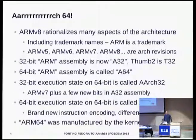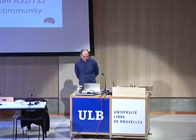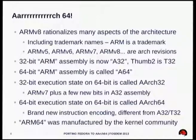So AArch64. Can't really do a pirate voice, so we'll just go with that. In addition to some of the technical stuff that I'll talk about as far as rationalization of the architecture, one thing ARM also did with ARM64 was rationalize the naming. So ARM is a trademark, and that means that sometimes you don't want to use ARM everywhere. It tends to devalue your name if you do that.